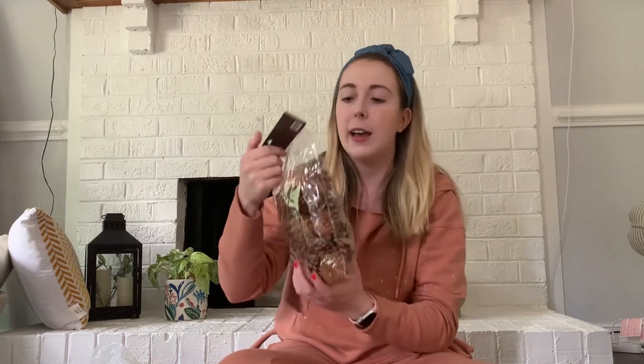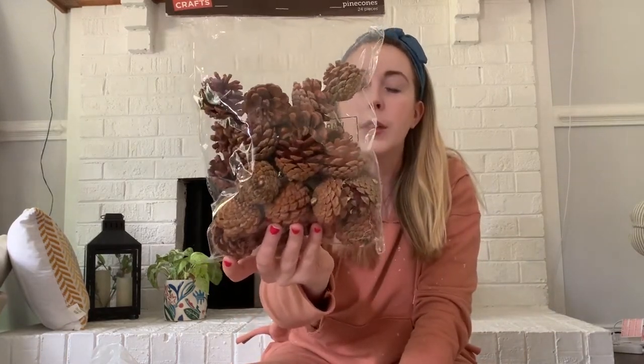So the first one that I got are some pine cones, and I have pine cones that I use for Christmas time, but they are like snowy, glittery ones. So these are just plain, and these are the smallest pine cones that they had. I don't know if you guys can see through the bag, like how little they are, but they were super small. So I figured I could probably attach these to my front door wreath somehow. And then the rest of them I will use kind of scattered in my tiered tray, maybe like a little centerpiece or something.